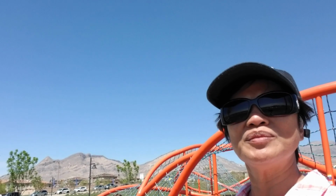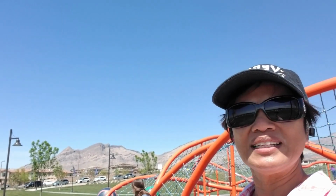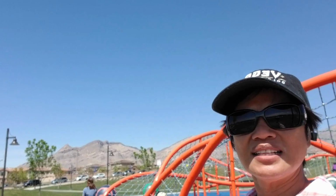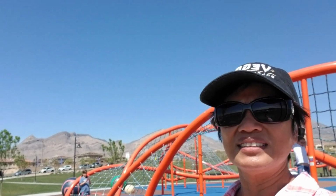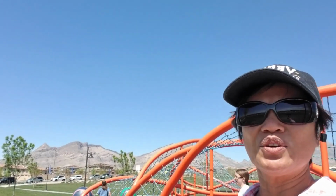Everyone, welcome to Fox Trail Park, located at Summerlin area. This park is beautiful enough to see the Las Vegas Strip, and also right behind me is the mountain. Okay, let's go. Move around and play, explore the park.